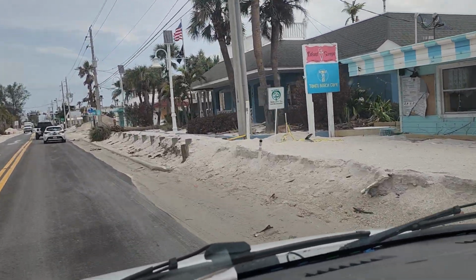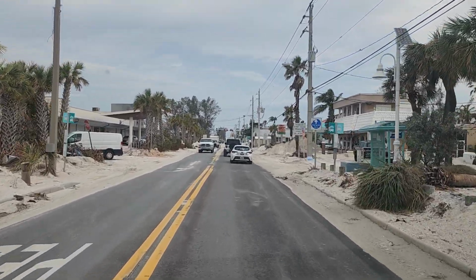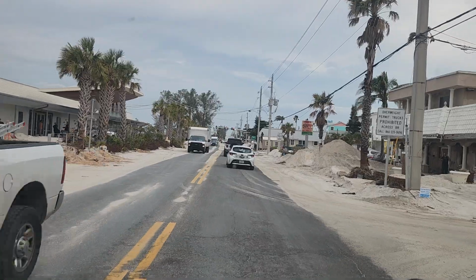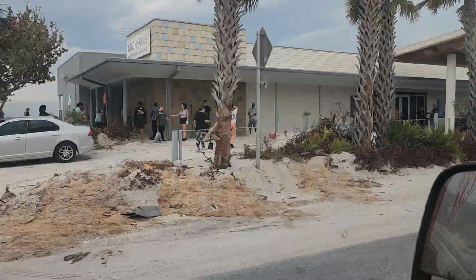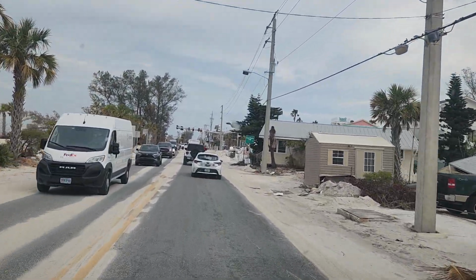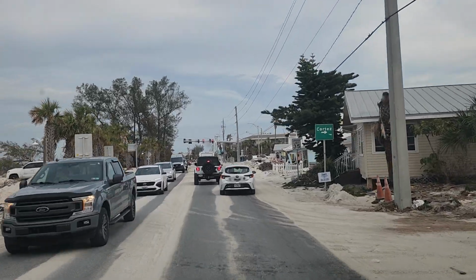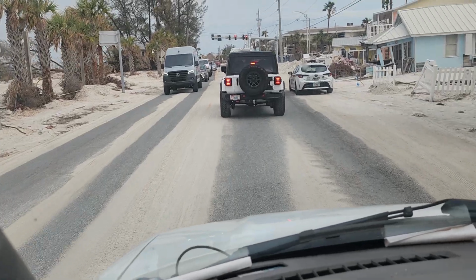Businesses totally destroyed. This Italian place we would go out, see all these people out here cleaning up, people that work here cleaning up. It's sad. That Italian place is one of the places we go to when we stay out here, and it got destroyed. Now you can still see the sand in the road.